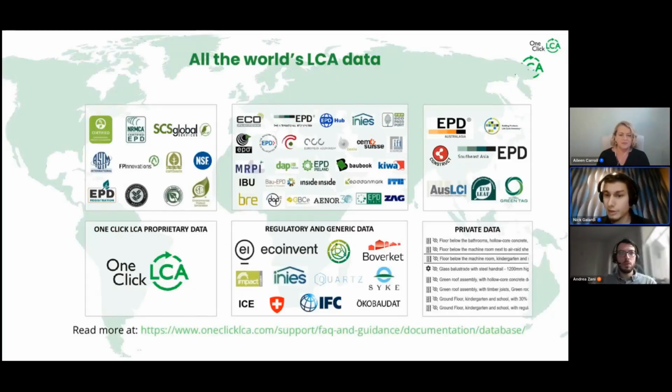And here are some of those databases that I mentioned. There are quite a lot of different databases out there, and being able to access all of them is great so you can hone in on precisely what your materials are, or what these transportations are, or specifically who is my supplier.